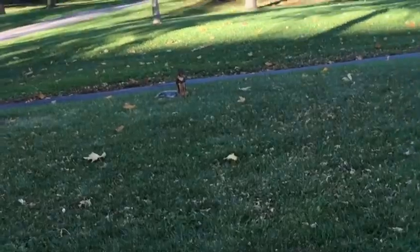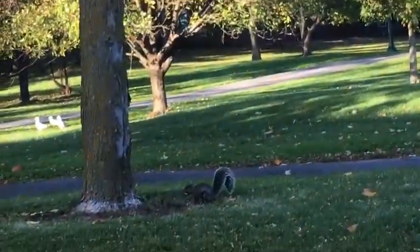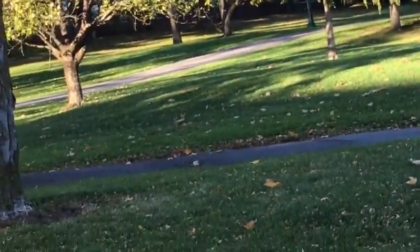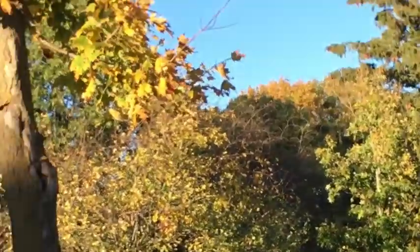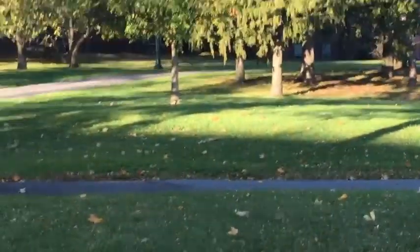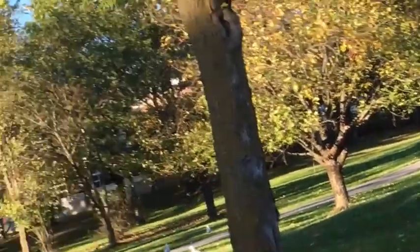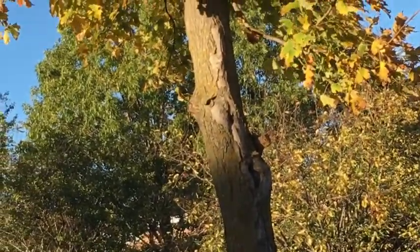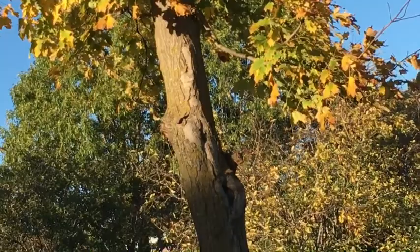You got a squirrel there? I don't think he's reminding you. That's cool though. Standing with his arms crossed. Little fella. Hey.